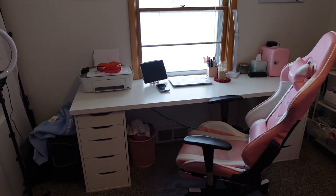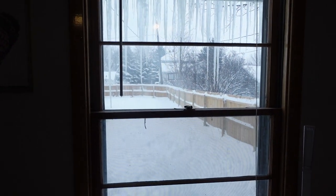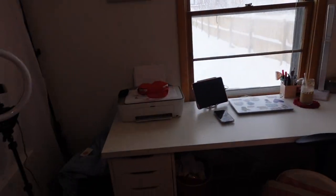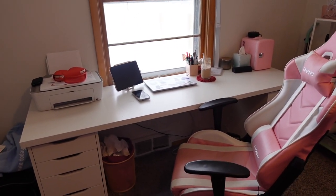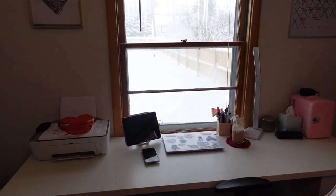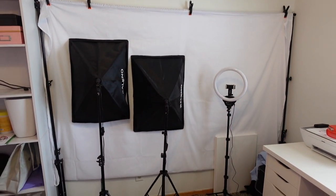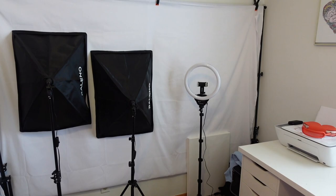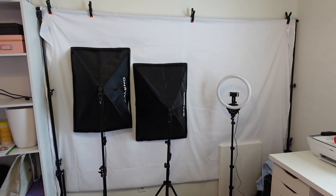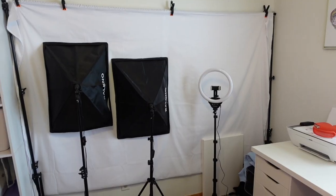Alrighty, and here's everything finished. My desk is officially back over here facing my backyard so I can see my dogs play, and I don't know why I ever moved it from here. I love this spot. It just gives me so much serotonin just being able to look outside and watch my dogs all day. To the left of my desk, you will see my white backdrop with my lights and my ring light. This is just gonna be the photo area. And then this needs to get organized, so don't mind that. But we have the photo area.